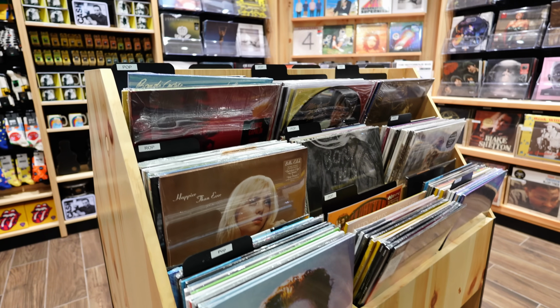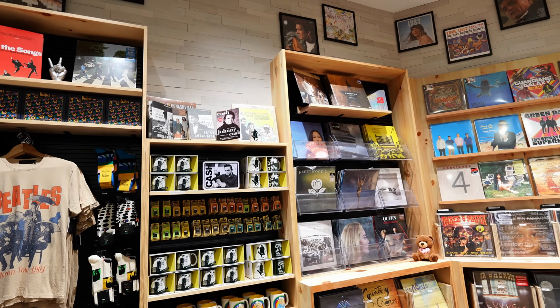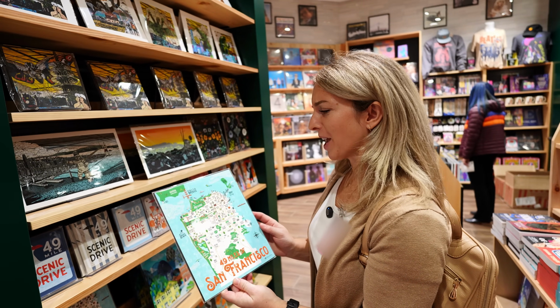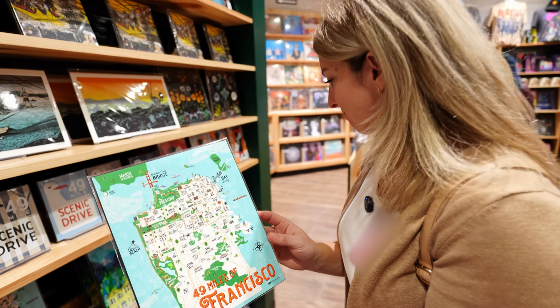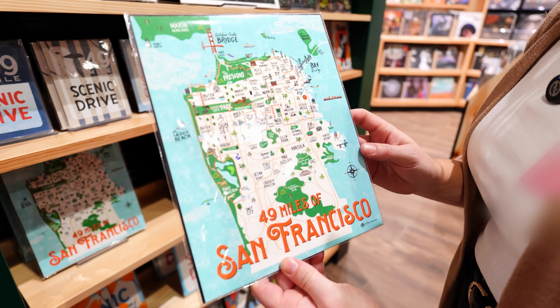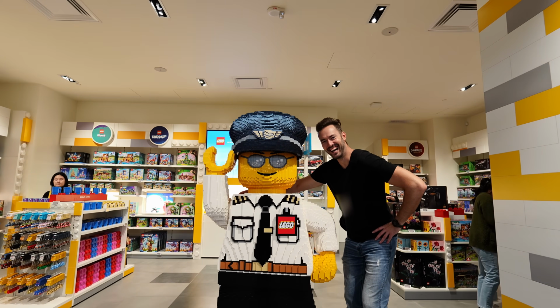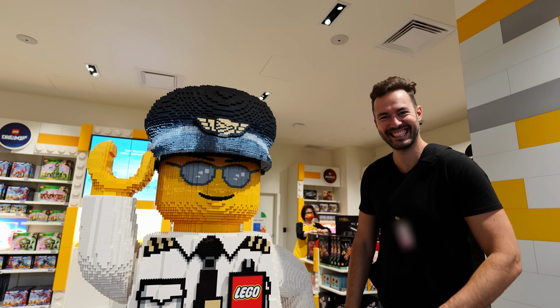And it wasn't just books. They've got local art, unique finds, and plenty of last-minute souvenirs. Basically, if you're leaving your heart in San Francisco, this is where you pick something up to remember it by. And although not local, Chris couldn't resist snapping a photo with the life-size Lego pilot because, like puppies, photo ops and childhood nostalgia wait for no one.